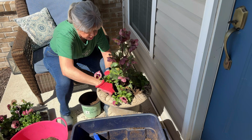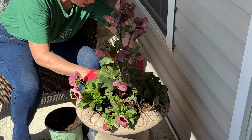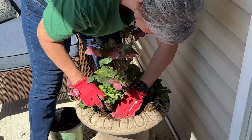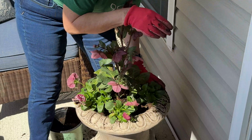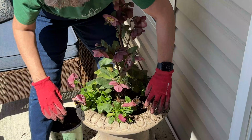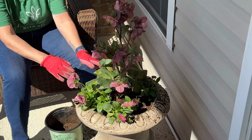So I'm going to just tuck them in the edges where I can, and I think they'll end up filling in quite nicely. So let's do this one. Put that in, and the one in the back. I'm going to save the other ones for another project, I think. I think 4 is going to be enough because, as I said, each individual pansy will really fill in and get nice size. So I think that's good.